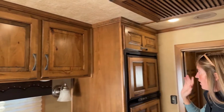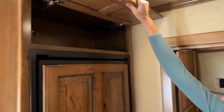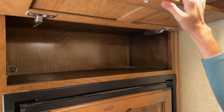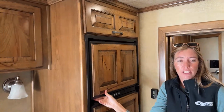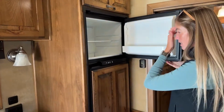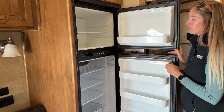So when I do these videos, I like to just open everything and show you guys, especially for reference later on. A lot of customers purchase sight unseen. So being able to just look at all these spaces before you get it shipped direct to your door is a nice convenience. We have our 6.0 fridge freezer combination over here.